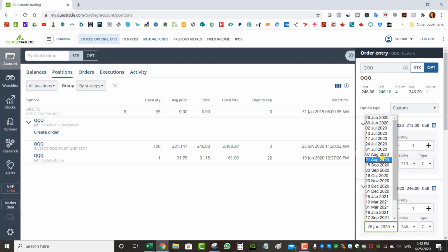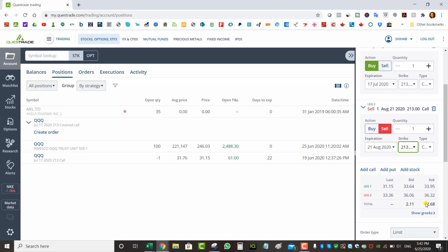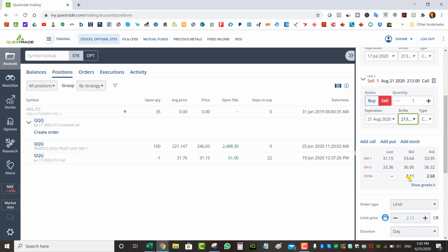So if I go to, let's say, August 21st and I go to the 213 strike, I can collect $2.11 by rolling this call option to August. But I'm still at the same strike, so that doesn't really benefit me. But at least I get a credit of $211. If I try for 214, let's see what I can get. I can still get a credit. I can go to about $1.40 of credit, so $140. Let's see if I go for 215 strike, I can still get a credit, so that's good.